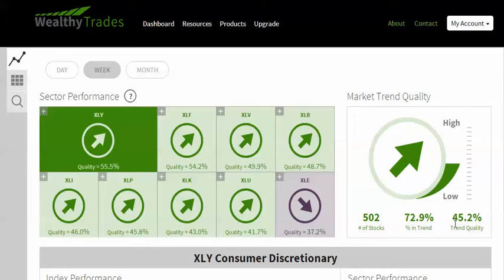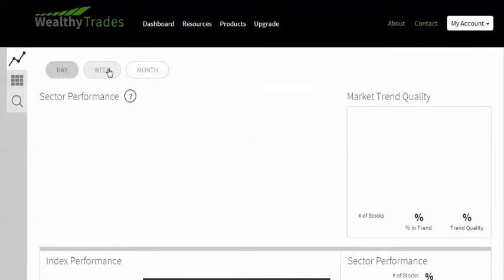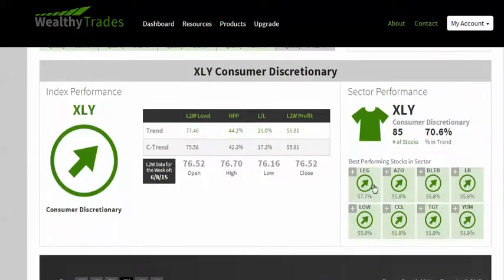Much like last week, we're going to do the same type of trade this week, a pairs trade, but in different sectors. Let's go to the weekly. As we can see, we are still in an uptrend, but the quality is below 50%, much like last week. But the XLY, the consumer discretionary sector, and not the healthcare sector, is the sector that's in the best uptrend, based on the quality gauge. So we're going to look to go long the XLY, and find the best stock within the consumer discretionaries to go long.